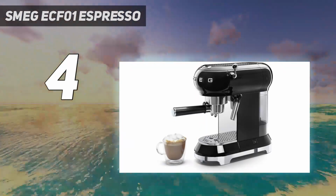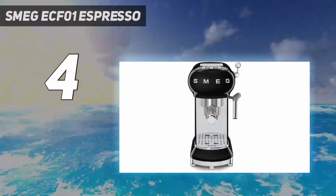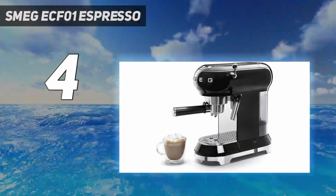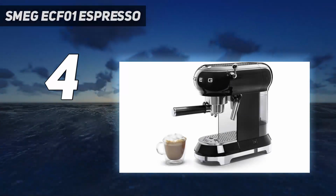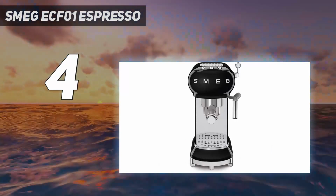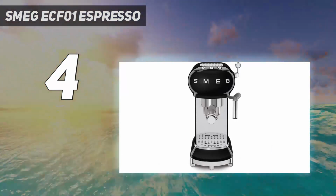We like that this coffee machine allows you to control how much water is dispensed and will even remember your preferred volume, automatically dispensing at that level the next time coffee is brewed. However, the ECF01 isn't suitable for complete novices with no guidance on brewing espresso.